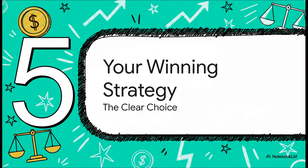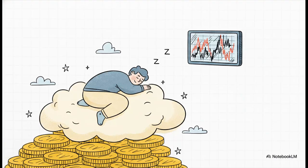So after that head-to-head battle, which one comes out on top? Well, for a certain kind of investor, and I suspect that's most of us, the choice becomes incredibly obvious. Let's lay out the winning strategy. So look, if you are a long-term passive investor, someone who just wants to build wealth over time and doesn't want to be glued to a screen tracking market data all day, then the gold mutual fund is, without a doubt, the better choice for you.